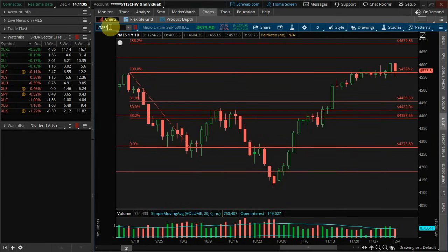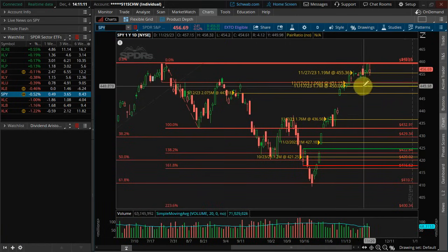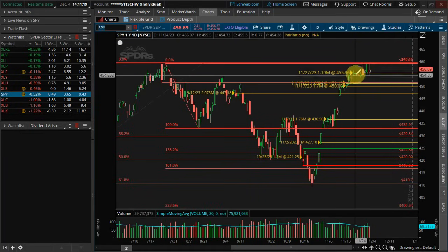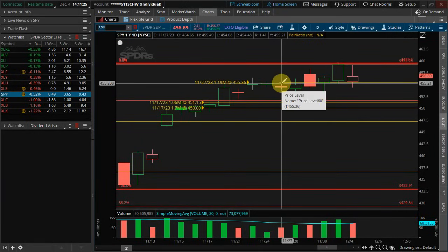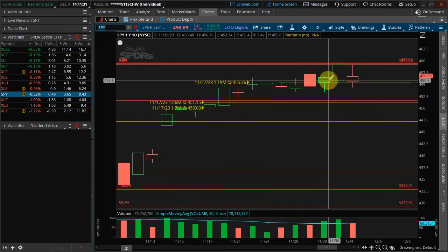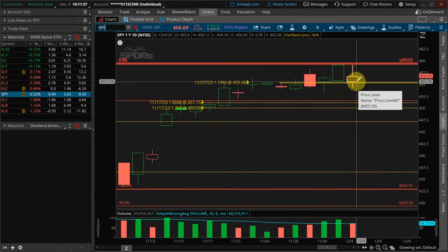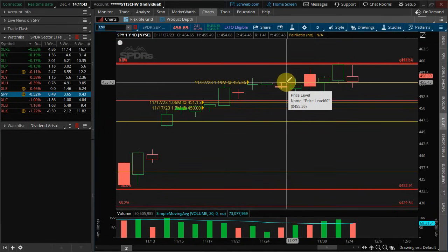Now, I'm going to carry this over to the SPY, in that there was a significant print that occurred on November 27th last week, 1.19 million shares at 455.36. This is a level I've been watching all week, and notice how the market has responded to it, being the high of the session or near the midpoint of the session, closing below it, opening at it, trading higher, opening lower, trading higher, and today, again, opening near that level and trading higher. So notice that we're adding additional significance to that print at 455.36.